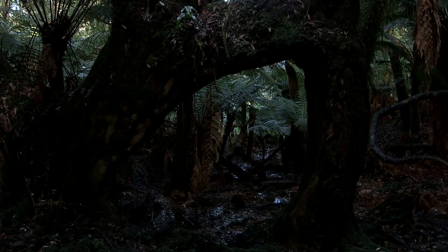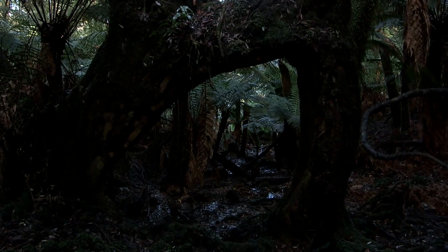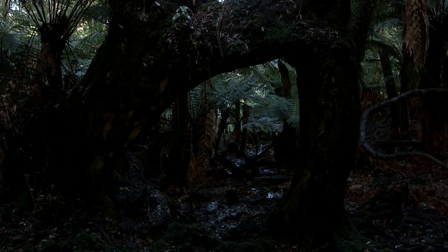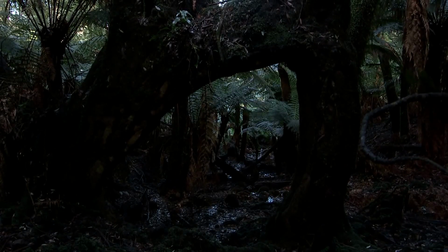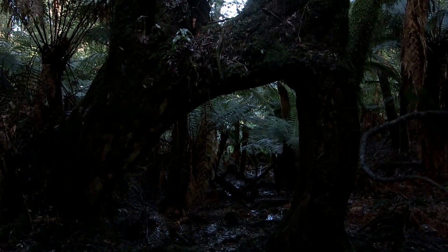Now I've come across this amazing natural arch. It's two trees amalgamated together, and there's a little creek that runs right through it. There's a little soak behind me, a bit of a spring coming up from the ground, and it's created this little creek in the valley. Now I'm going to take the camera up a bit higher so you can see these two trees amalgamated together.